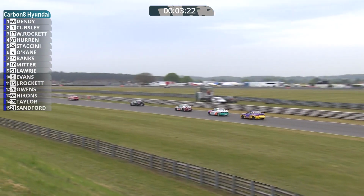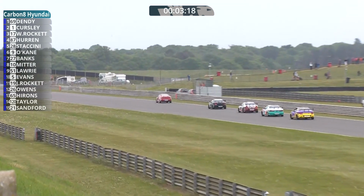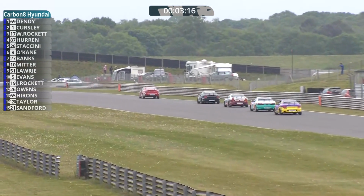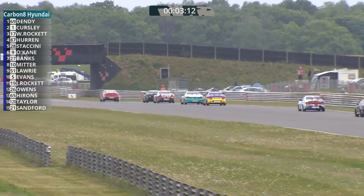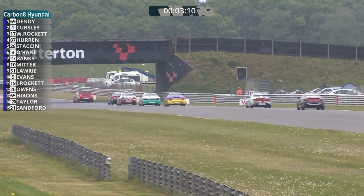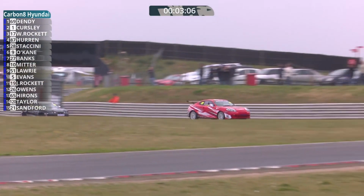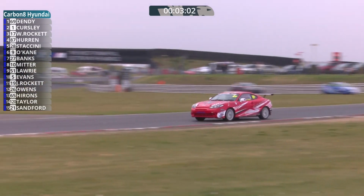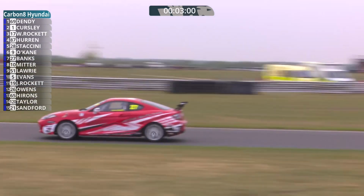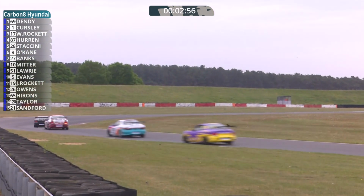Bit of rallycross there from Eddie O'Kane. Lost out to Matt Mitter. He's got Paul Lorry and Michael Evans up behind now. This is the battle for 6th position. Just over 3 minutes to go. There's Johnny Rocket behind them. Certainly a great looking car, the new S3 Coupe, isn't it? First time this year we've seen those cars in this series.